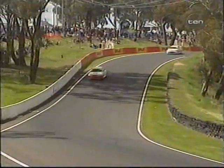If conditions stay cool, this is going to be ideally suited to these turbocharged four-wheel drive cars. The enemy of a turbo car is always heat, so excessive heat really does damage their performance. But when it's nice and cool, they have a big power advantage over the naturally aspirated cars, which are probably a little bit down on power because of the thinner air.